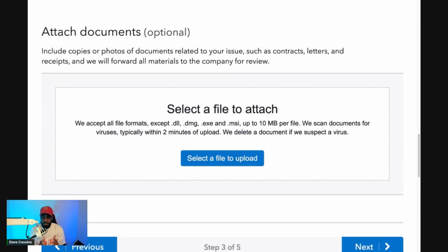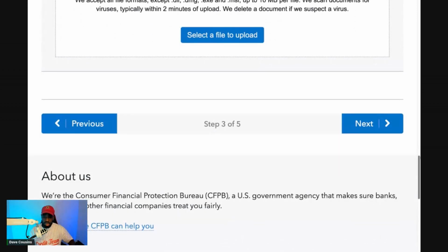Now, you don't want to have 3 complaints. What I mean by that is, you don't want to download from Experian, TransUnion, and Equifax and try to upload everything. You want to have 3 separate complaints. So if you're complaining with Experian, you only want to upload stuff that's relating to Experian. If you're complaining with TransUnion, you only want to upload stuff that's related to TransUnion. If you want to complain with Equifax, you want to upload your documents that's related to Equifax. You don't want to mix things up because sometimes they might not even look at your information. So just make sure you have everything accordingly and then click on next.